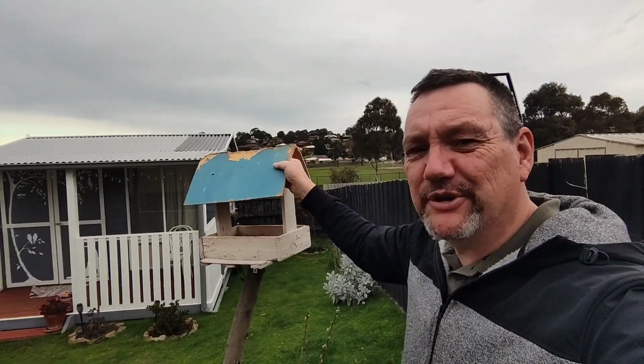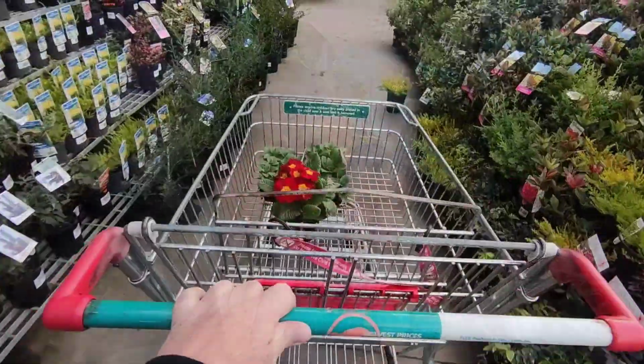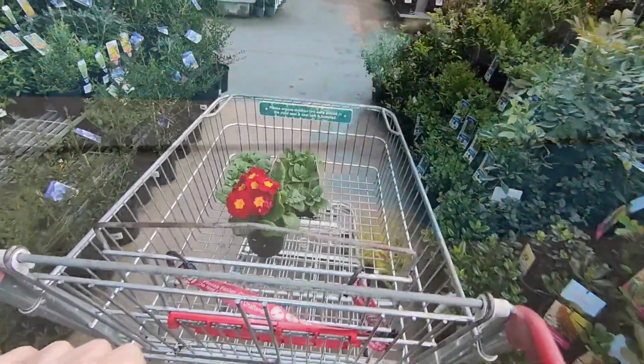So it's just as easy, pretty much, as pulling this off. So that could be all right. All right, so we'll just give that roof a bit of a paint. As you can see, same colour.